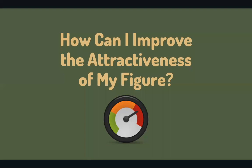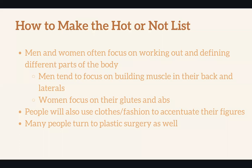How can I improve the attractiveness of my figure? So, how to make the hot or not list. Men and women often focus on working out and defining different parts of their body. I don't know if you guys have ever gone to the gym and noticed what some men might be working on and what some women might be working on. Men tend to focus on building muscle in their back and laterals a little more than they focus on their legs, and women focus on their glutes and abs. People also use clothes and fashion to accentuate their figures, and some people eventually turn to plastic surgery as well.